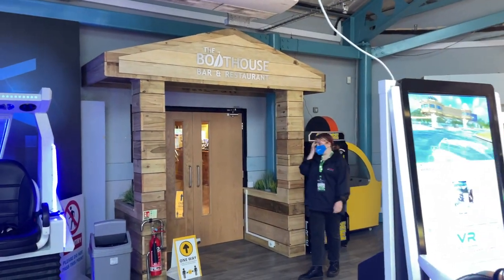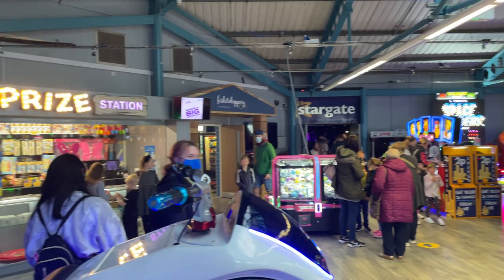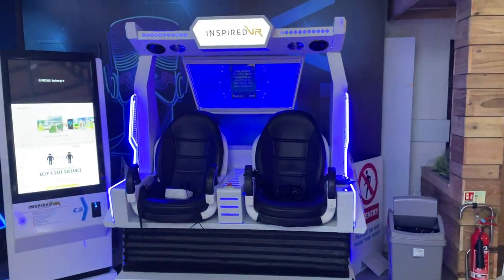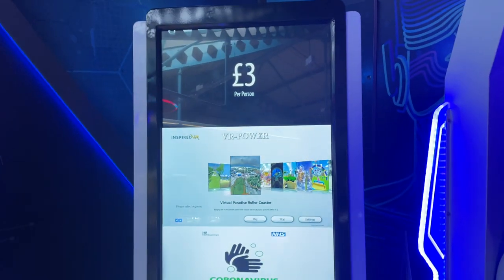So that's the entrance to the restaurant as you come into the main entertainment place. And this is the arcade. This is a little VR game which I'm definitely going to be going on shortly. £3. Are you going to have a go on this, Becca?